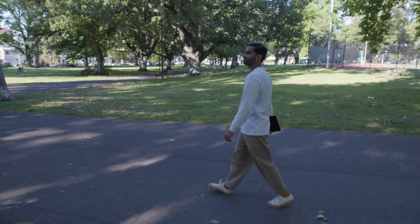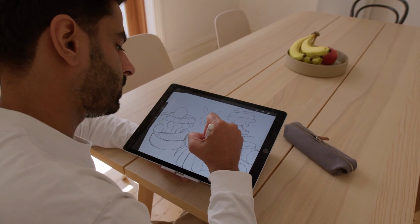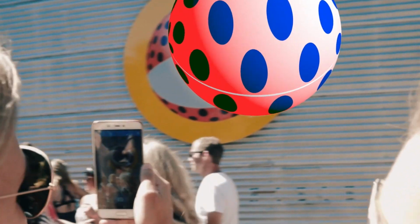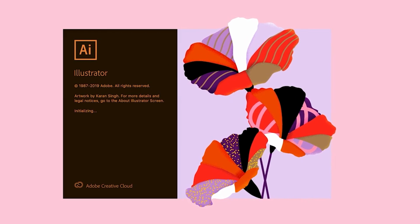My name is Karan Singh. I'm an artist and illustrator living in Melbourne, Australia. My work varies, and I often like to place it in different contexts, but generally, my style is a playful combination of bright color palettes, often combined with hypnotic patterns.